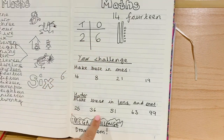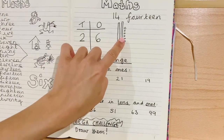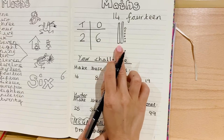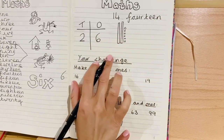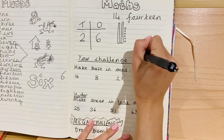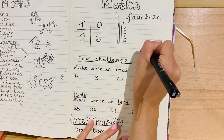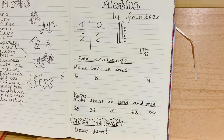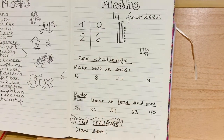So I'd like you to draw as many of these numbers as you can using our tens and ones method. Try to draw them. I've drawn mine quite large there so you can see them. But in your books, don't make them too big or you'll run out of space really quickly. Try and make your tens quite small, maybe something like this. And then you could always do the ones like this, a bit smaller as well. Because whenever we see a stick like that, we know it means 10.